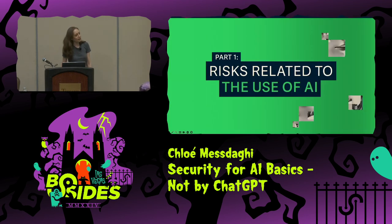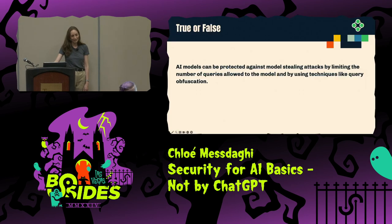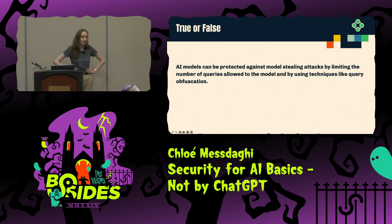Anyway, let's go talk about the risk related to the use of AI. But true or false, let's do it. AI models can be protected against model stealing attacks by limiting the number of queries allowed to the model and by using techniques like query obfuscation. I should learn how to pronounce that pretty well.